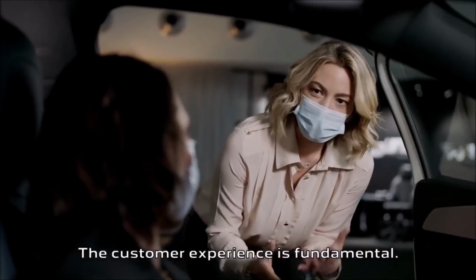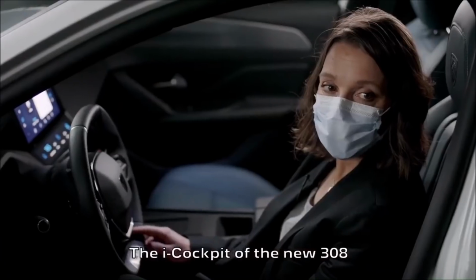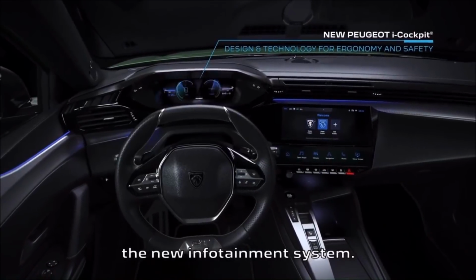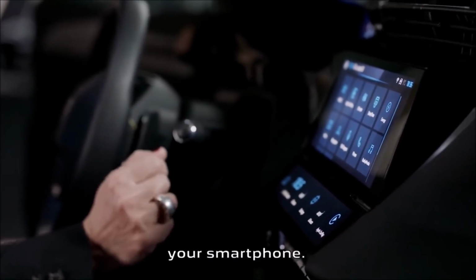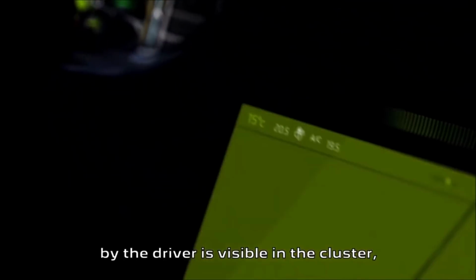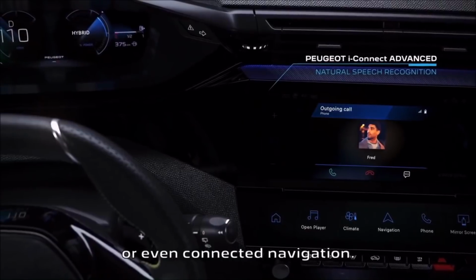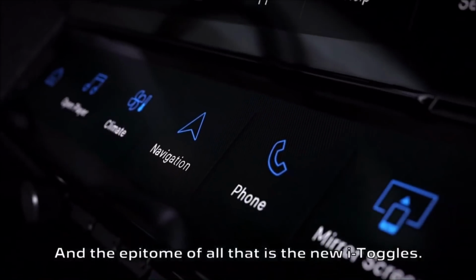The customer experience is fundamental. Nowadays, we want to have access to everything immediately. Is it what we're going to live in the new 308? The iCockpit of the new Peugeot 308 has been designed to feel instantly at ease. Starting with the new Peugeot iConnect, the new infotainment system. It is intuitive, just like you would use your smartphone. It is safe. Every information required by the driver is visible in the cluster, and it brings great features like natural voice recognition, wireless mirroring, or even connected navigation. And the epitome of all that is the new iToggles.